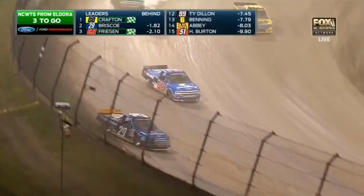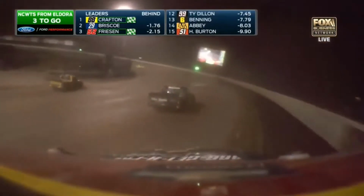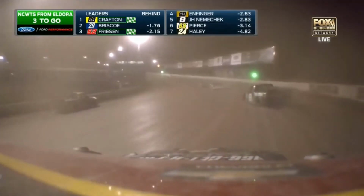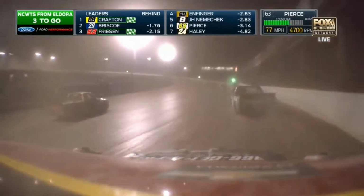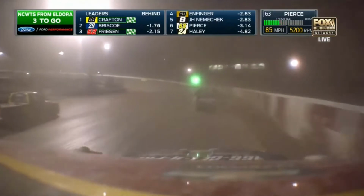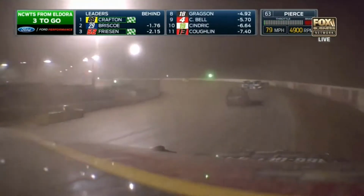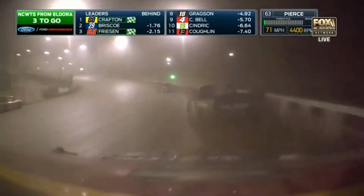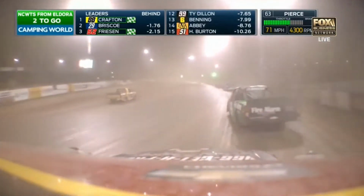When we talked about potential winners throughout the course of the day, Matt Crafton's name wasn't mentioned. Sure, he's been running better. He's been working extra on the dirt to try to get better, but never really saw him as a driver that was going to come out here and win this race. And now with a couple of laps to go, he's threatening to do it. 2 to go for Matt Crafton.